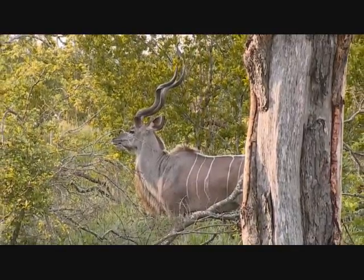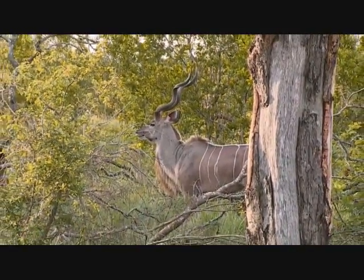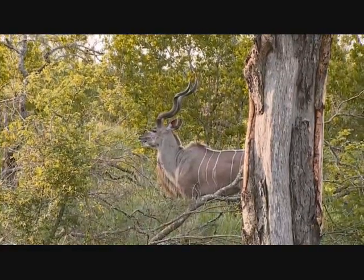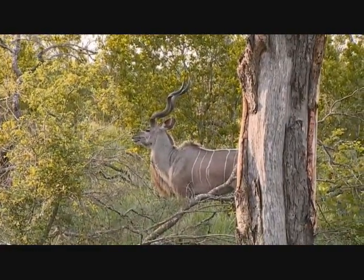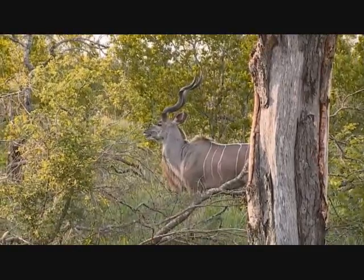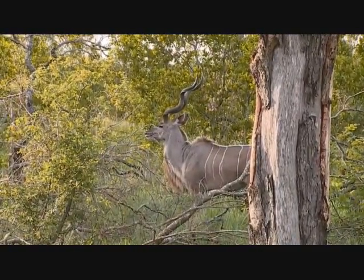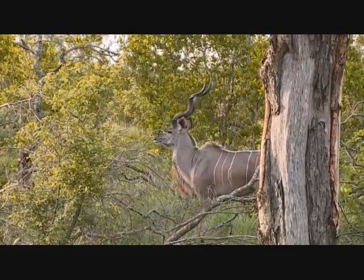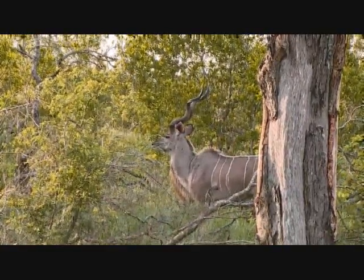I guess he's been listening, because he hasn't moved a muscle other than chewing the cud. Magnificent kudu bull, just sticking out of a tree trunk.